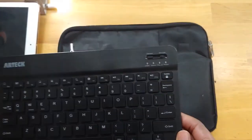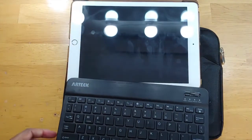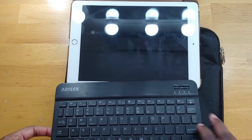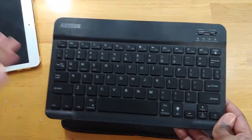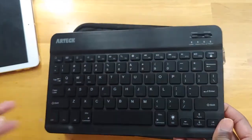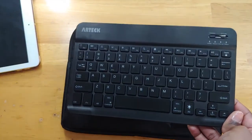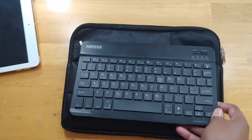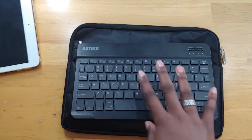So a lot of the time when I was on my iPad, I would just have it here, and I would have this here, and I would just type up whatever I had to really quickly. And it served me all these years, and I don't see this breaking down anytime soon. So if you are going to be having an iPad with you while in teachers' college, I do suggest getting a Bluetooth keyboard. That way it's kind of like having a mini laptop with you.